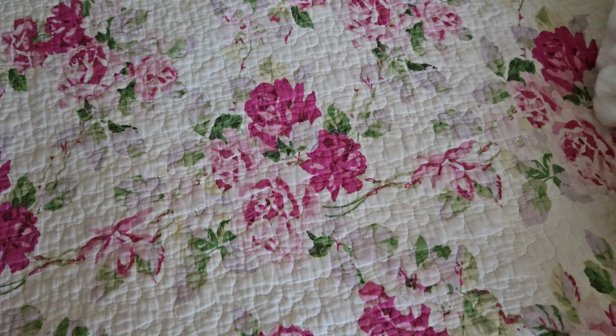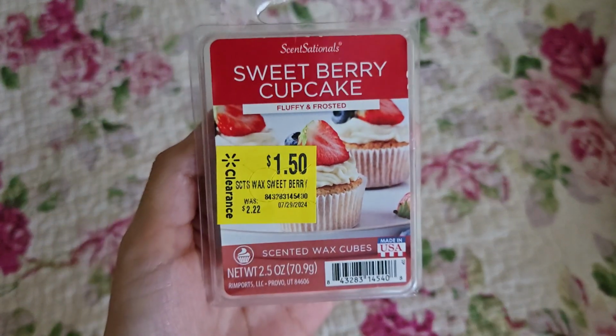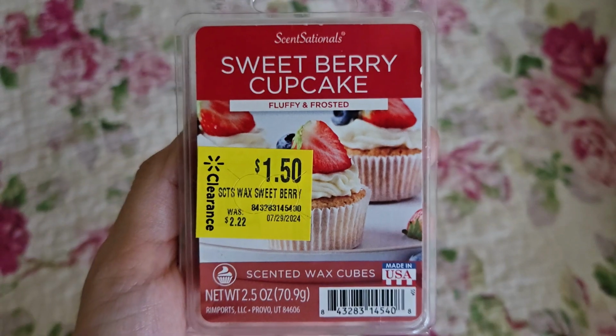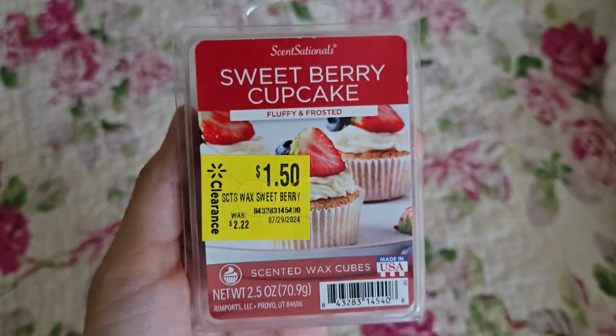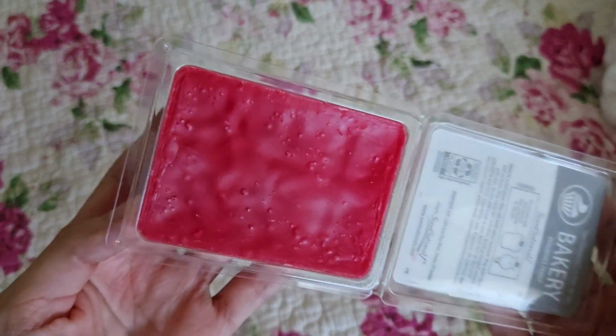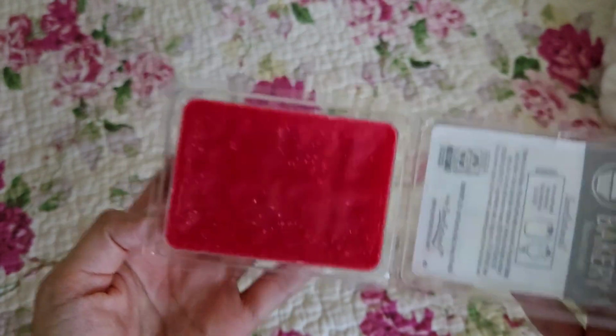There was a cotton candy that looked kind of wonky, and it borderline looked like it had gone off. But this one, I like the scent, and it hadn't gone off. This one is Sweet Berry Cupcake. These retail normally for like $2.22, if you can see right there, but it was on sale for $1.50. And the wax is just this pretty dark red color.